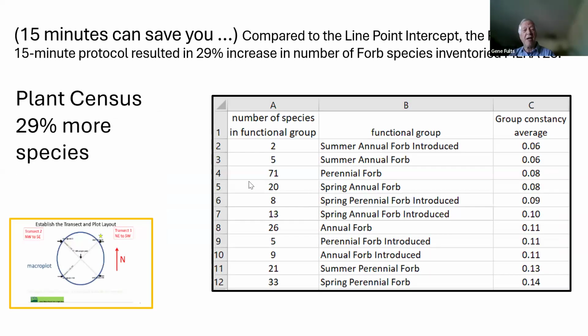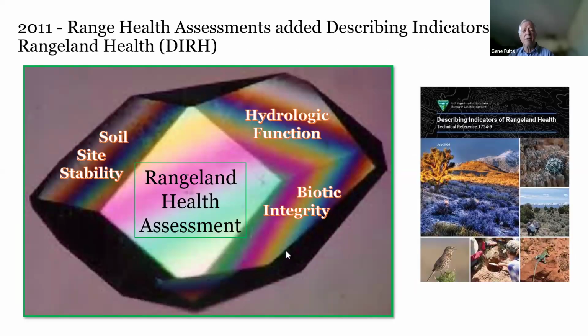The plant census is very valuable. It's a 15-minute walk around that macro plot. You have a lot of information on plants gathered through all the other protocols, so you can import them into the plant census and give them one of 5 population ratings. But that 15 minutes of walking around really increases the number of species that are found, in particular forbs, and a little bit more on the shrubs. For grasses it doesn't make much difference, but it certainly increases the capture of forb species, which gets into that functional group concept.